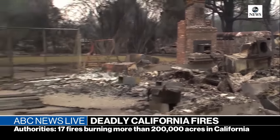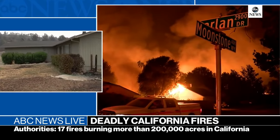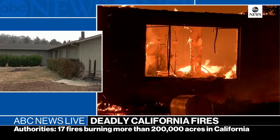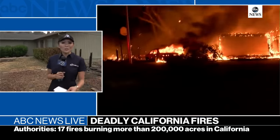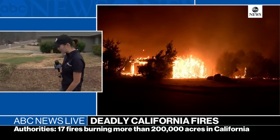Something that is so interesting with this fire, because firefighters have been battling those high winds mixed with the heat, you never know where the flames are going to strike. Just a few feet to my right, you can see one of the few homes that really has been unscathed. On one side, you see the bushes are bright and green, even flowering, and then on the other side, brown and charred.